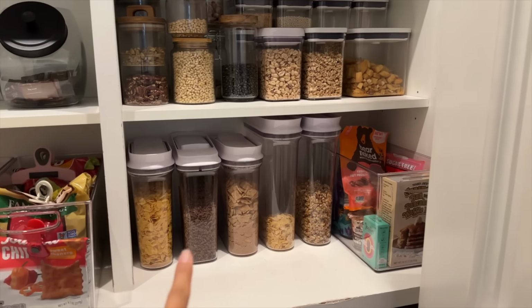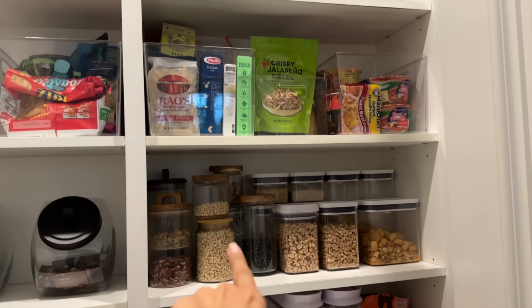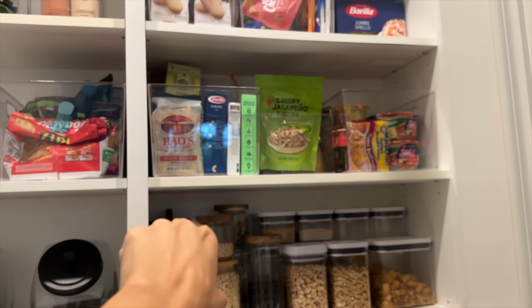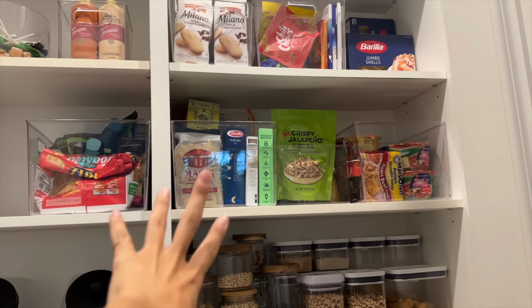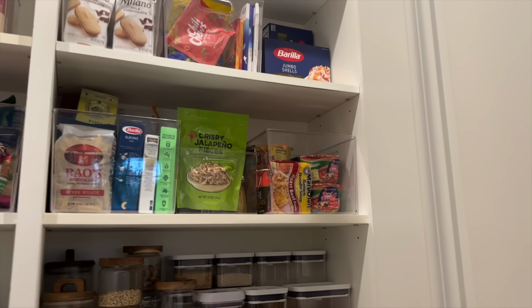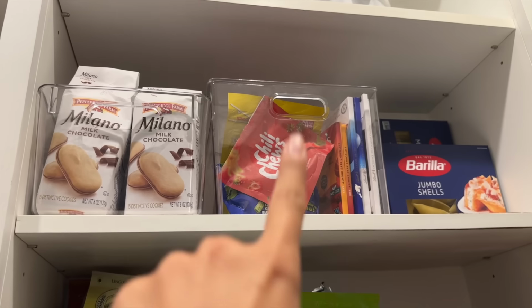This is our cereal section, breakfast, nuts and grains. This is my salad stuff, and a lot of this is too, so I wanted it to be close by. This is my noodles that I cook with, pastas, a little macaroni in there, ramen. Gotta have a little ramen container. More pastas. These are our sweets, okay?